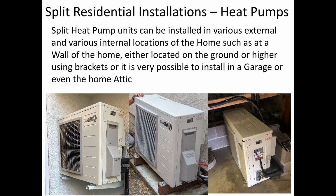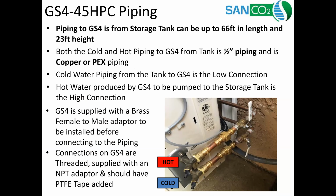Now, as you look at all three of those applications, the pipes come out of the heat pumps and head off to the particular tank that they are connected to. And as you can see here, looking at another unit sat outside a home on an L bracket, you can see the piping being created here, and obviously the cold and the hot, as we looked at in the schematics, and that will disappear inside and go find the tank that this is connected to, with flow from the tank to be heated and the hot water going back to the tank.